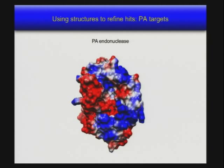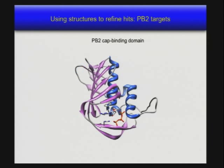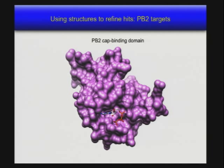So if we were able to demonstrate from our biochemistry that the PA subunit's being targeted, we could attempt to perform crystallography in the presence of the compound. And that would allow for future refinement. Similarly, the PB2 cap binding domain has also been solved. And here we can see the 7-methyl-G cap is bound by this aromatic sandwich. And it too presents a nice pocket that you can envision compounds sticking to. And we could use crystallography once again to drive the refinement of these compounds as well.